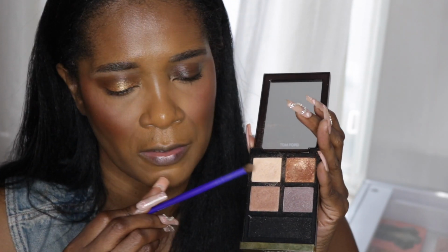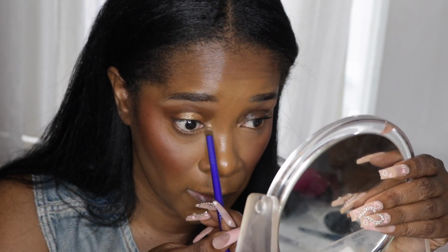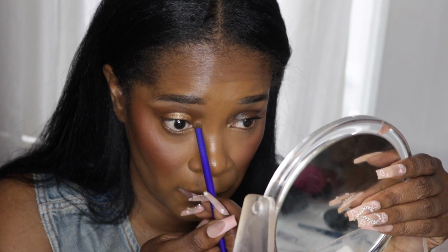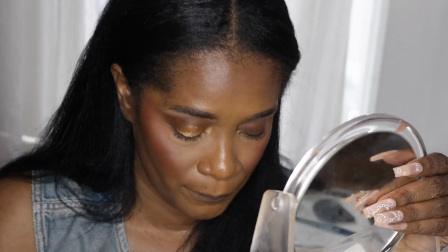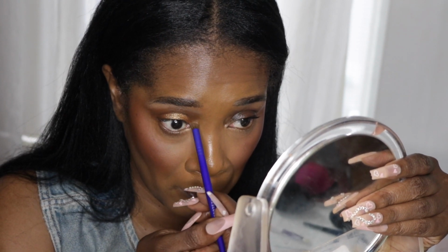And for my tear duct, I'm using this Tom Ford palette. This is discontinued, but I love the shade, this kind of champagne shade right here. It's called Cognac Sable, the palette. But I love that shade. I'm just gonna put it right here in the tear duct. For a pop, I'm gonna go in with lashes and liner, and I'll be right back.